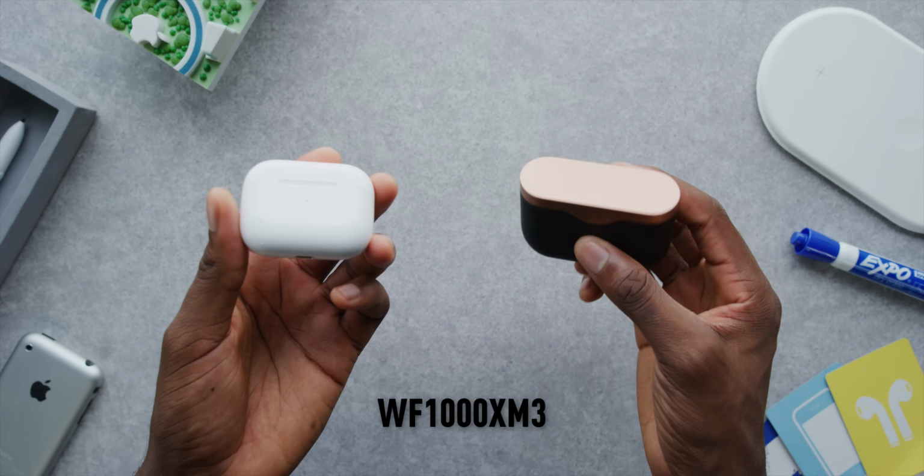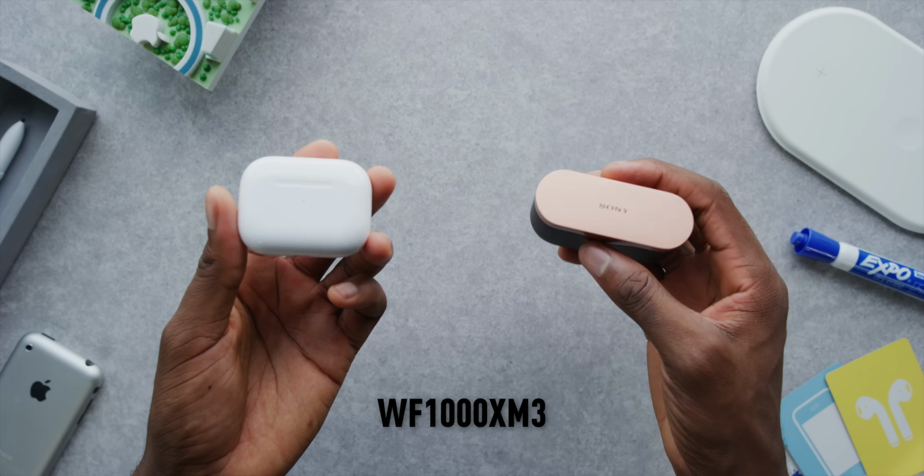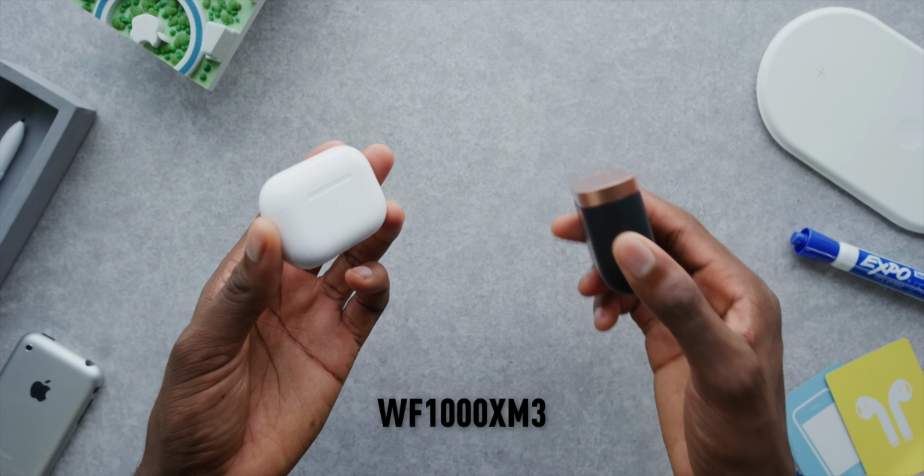So then, are AirPods Pro the best wireless earbuds? Yes, but no. Like, there are headphones that sound better. The Sony WF-1000XM3s, for example. Terrible name. These do sound better than the AirPods. They also have better noise cancellation than AirPods Pro. They also have a longer battery life than AirPods Pro. They also have better customization in their app than AirPods Pro. Like, these are technically better headphones for sure.